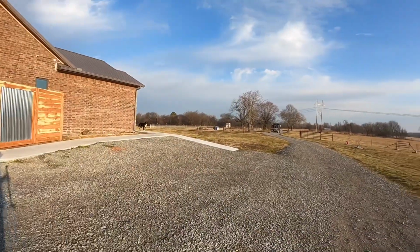This gravel came from Pryor, Oklahoma, from Kemp Quarries or Pryor Stone. So if anybody needs gravel locally, it's probably the best place to go. And this is just a pretty easy job for him. I've had to take the trucks behind the shop and had a chance of getting stuck. But today the ground is nice and solid, and there shouldn't be any chance of getting stuck or anything like that.